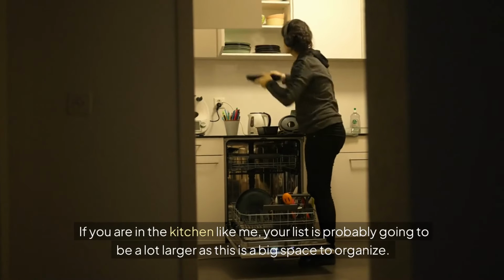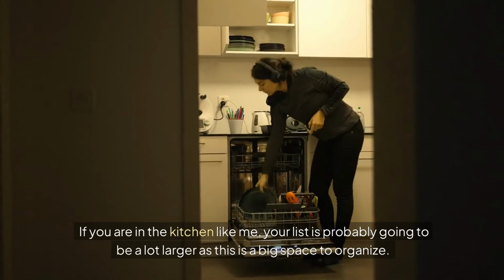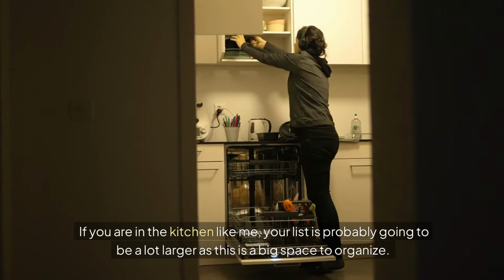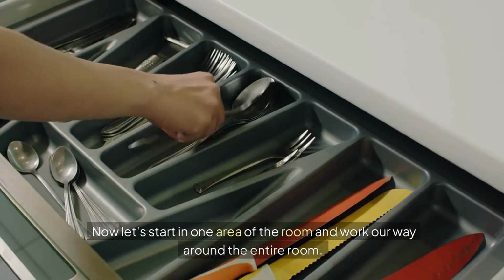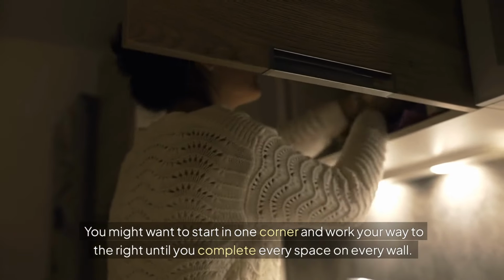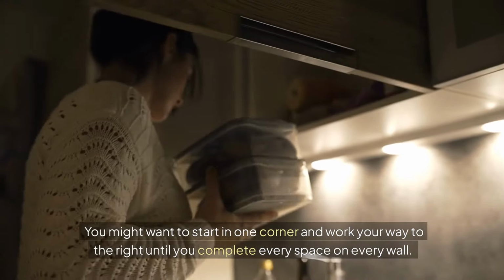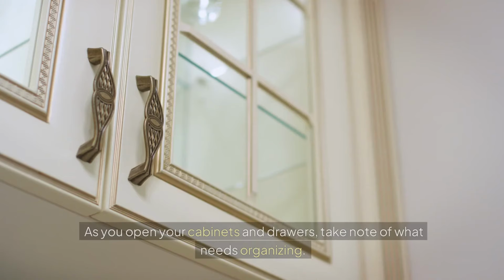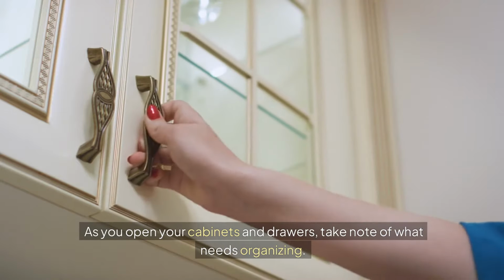If you're in the kitchen like me, your list is probably going to be a lot larger, as this is a big space to organize. Now let's start in one area of the room and work our way around the entire room. You might want to start in one corner and work your way to the right as you complete every space on every wall. As you open your cabinets and drawers, take note of what needs organizing.